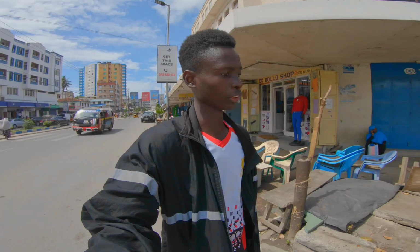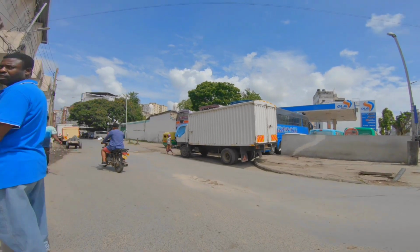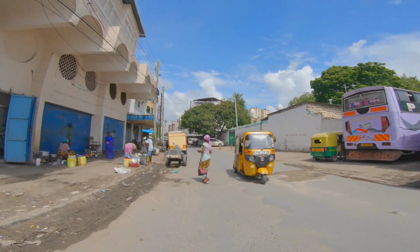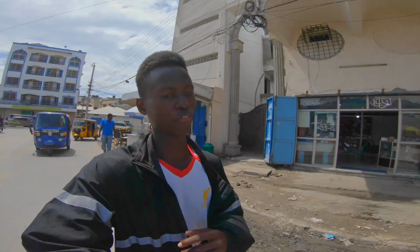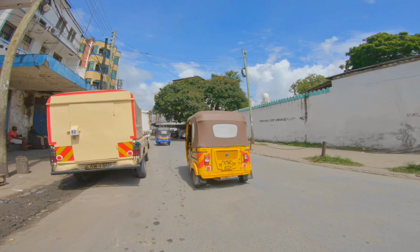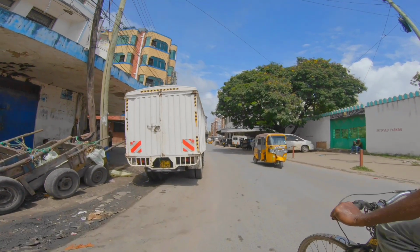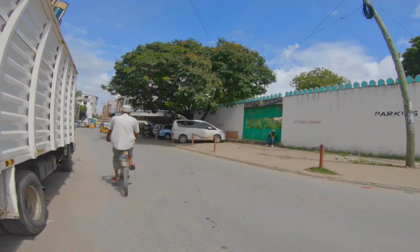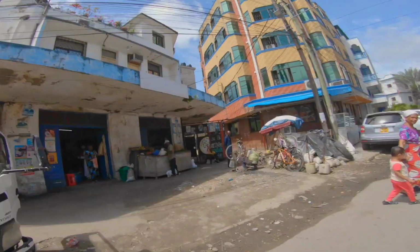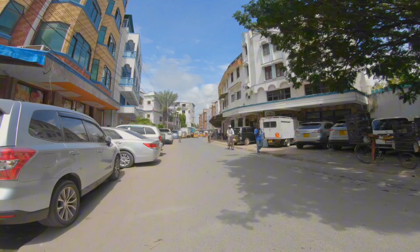So I'm taking this route, heading further. I guess this is also part of Bondeni, and I'll be going to Kikoani today, around this area. So my first time, actually, when I came from Kwale, I did a vlog around this area because it's just an interesting area, really, really interesting area with lots of history, lots of cultural heritage, and I bet it's really something you guys want to see around here.